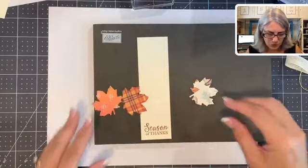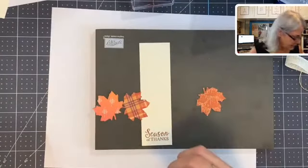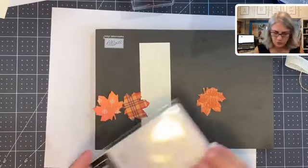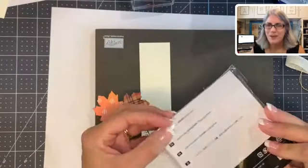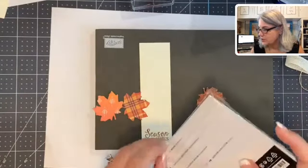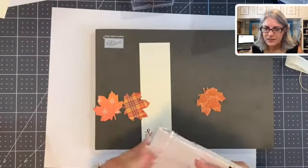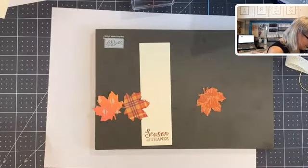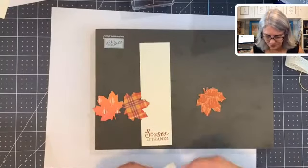All right, now to put the cute little leaves on here. And of course, we have to do them with dimensionals. Where are my dimensionals? Goodness gracious, I do go through a lot of dimensionals. I gotta open another pack. Or the dimensionals I was using are up here on the desk somewhere and I just don't see them, but no biggie. No biggie. All right.